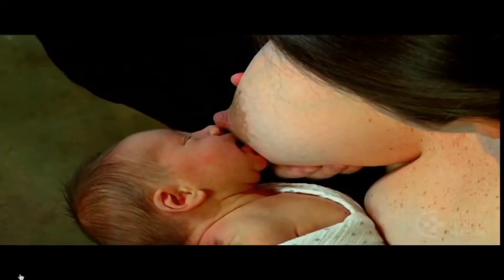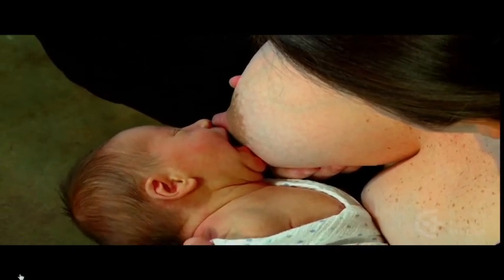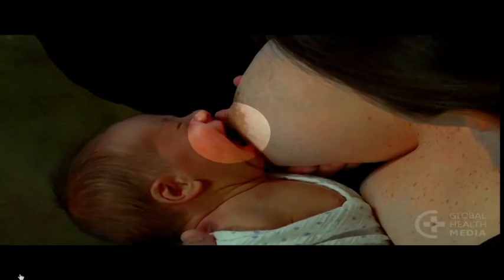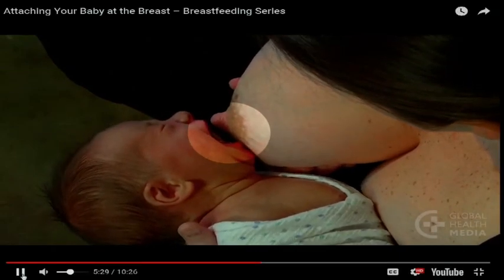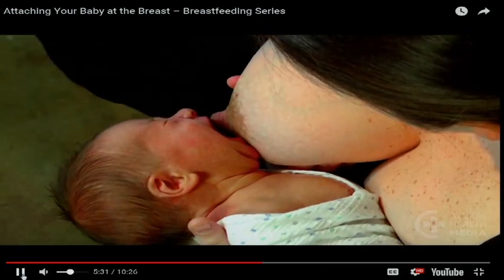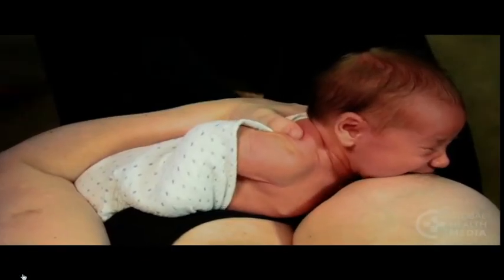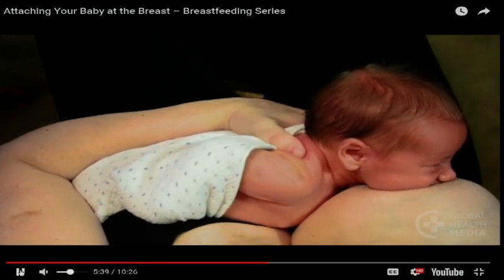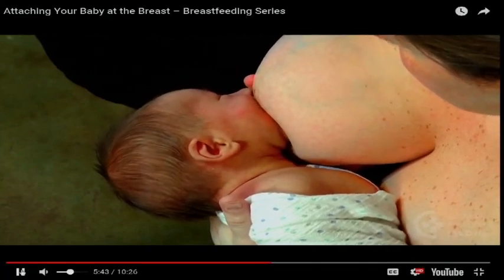In the second example, the baby's nose is opposite the nipple. He opens very wide. His lower lip stays at the base of the areola and the nipple is aimed at the top of his mouth. The baby leads with his chin. The mother's hand behind her baby's shoulders moves him straight onto the breast. He attaches deeply and drinks well.